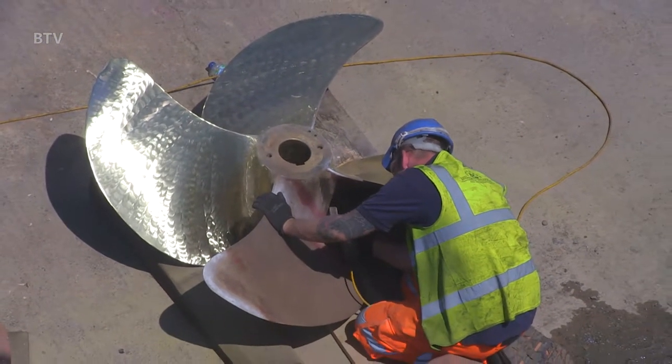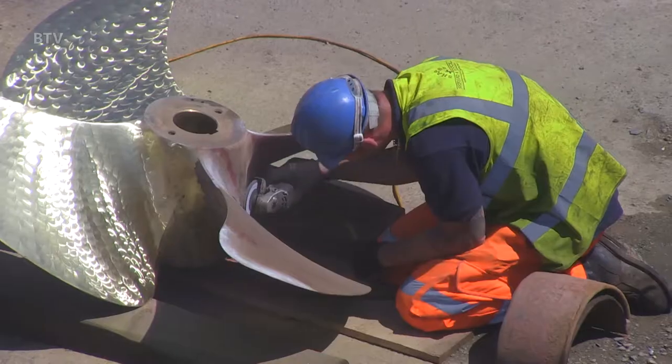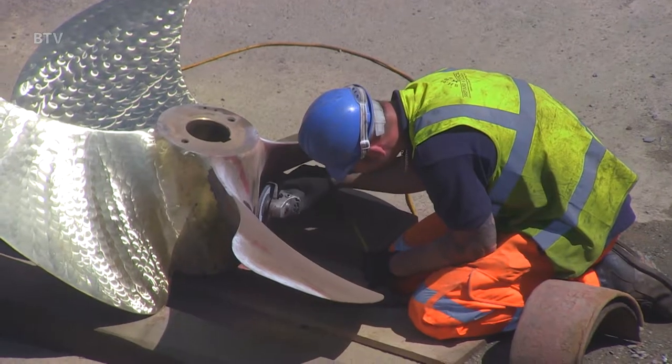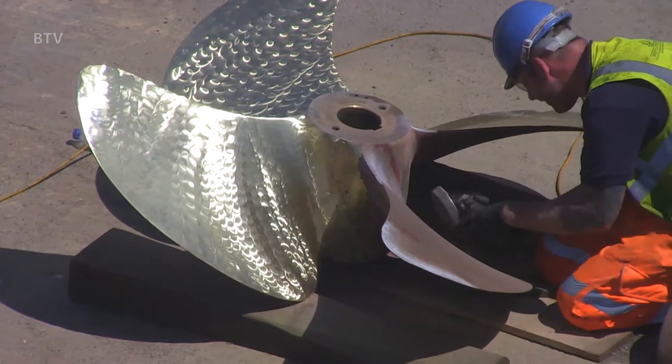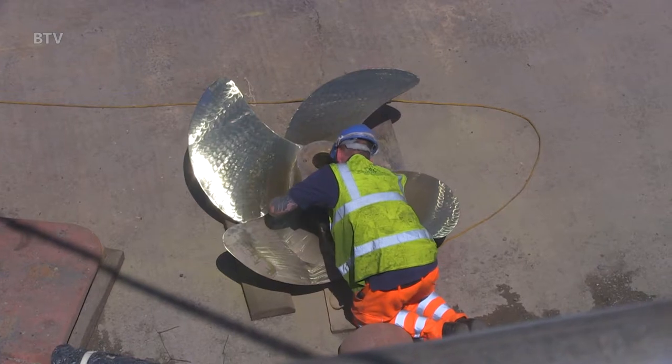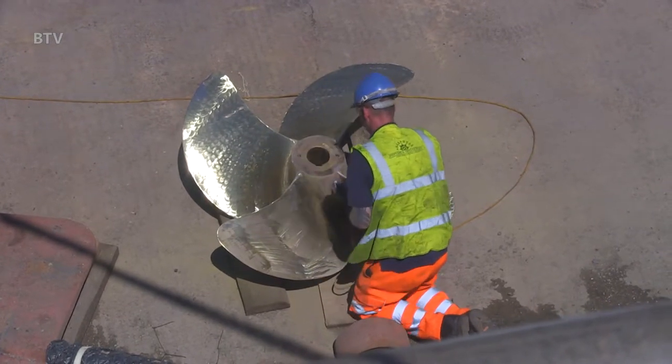Here, the propeller is given a file inspection and polish. As with the hull, a clean and polished propeller without any blemishes cuts through the water better, gives less cavitation and therefore better fuel consumption, critical in these days of high fuel costs.